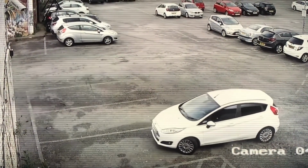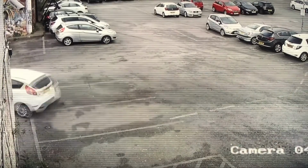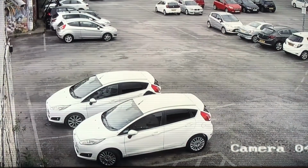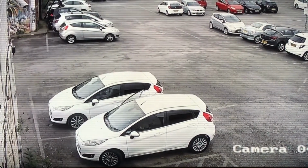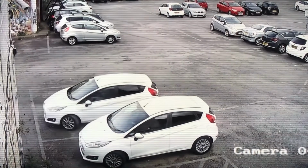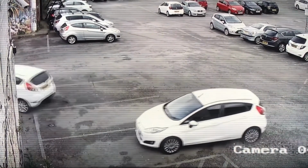You must have felt sick. Yes, I was upset, and I was trying to think what else was in the car. You know, I'd just been shopping, I'd got a whole week's worth of shopping, my iPad was in there. With the thief hidden from the view of the CCTV camera, it's a mystery as to how exactly Claire's car was stolen. But one thing is for sure, they didn't smash a window and hotwire it.